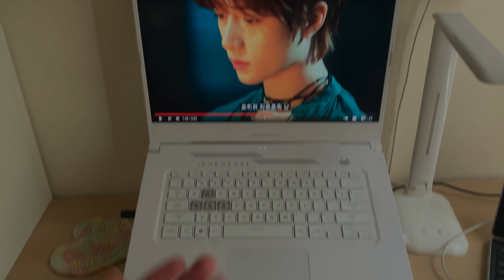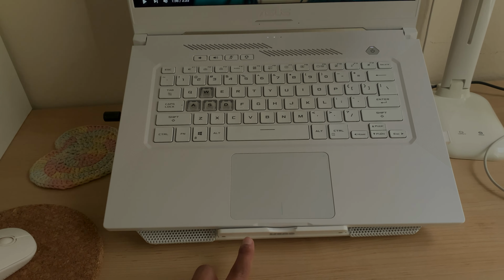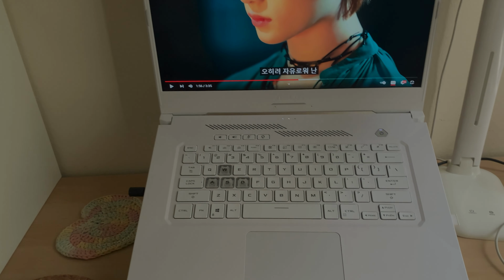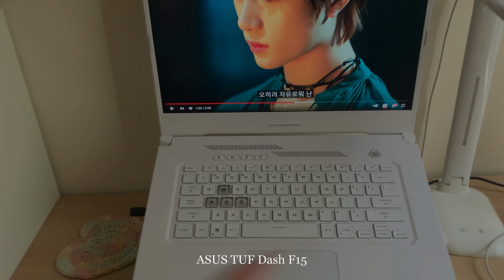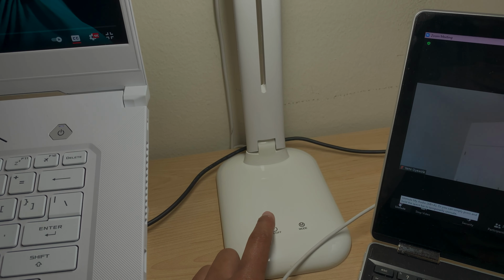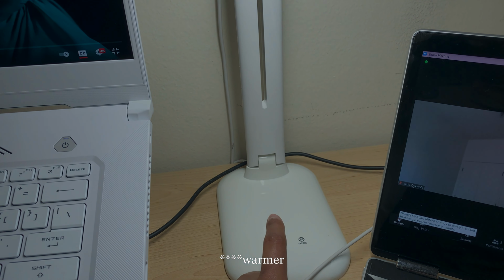And then here I have my laptop. I accidentally played the video, but at the bottom here is a laptop riser, but it also is a fan, but I don't really plug it in because I think the laptop has some kind of cooling system, so it never really heats up. This laptop here is the Asus dash something. I'll insert the full name here. And then I also have a desk lamp here. This one's pretty cool because you can turn up the brightness, and you can also change the mode so it emits cooler and darker tones.